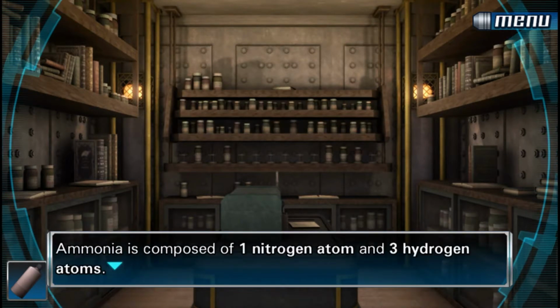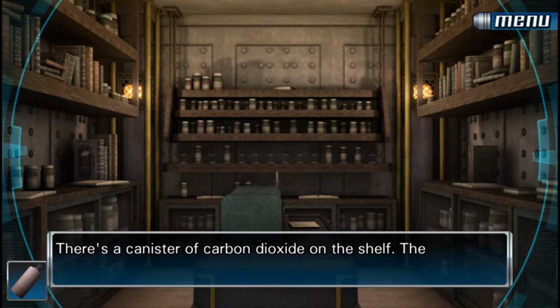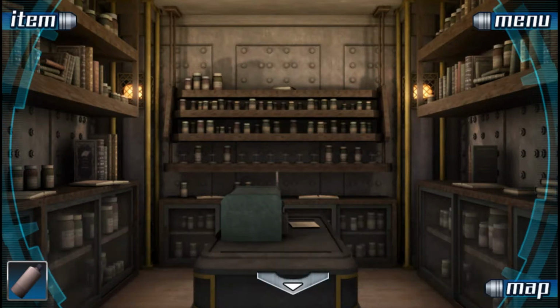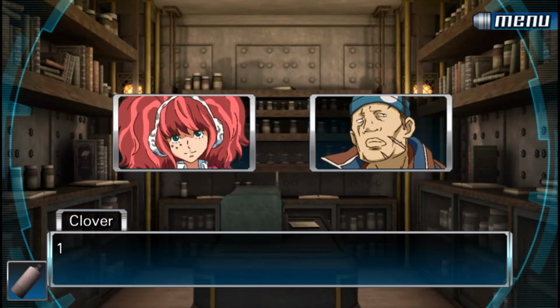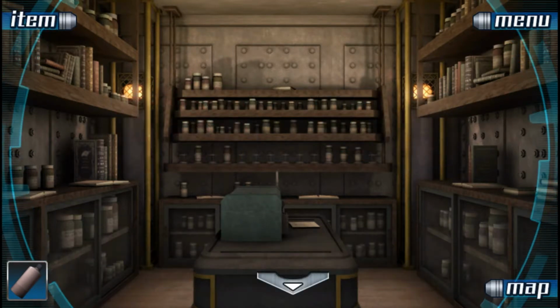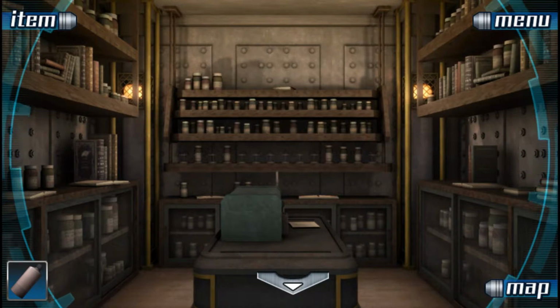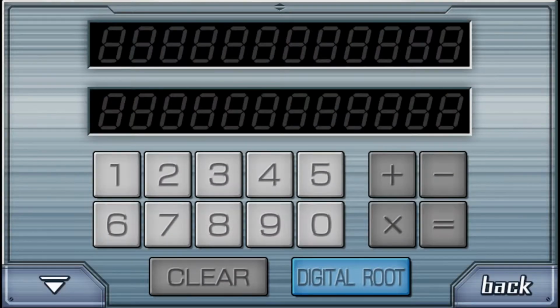then I think it was ammonia first. Let's see. No, carbon dioxide. Okay. Carbon dioxide is CO2. C is for carbon, O is for oxygen. So carbon dioxide is made up of 1 carbon atom and 2 oxygen atoms. So I feel like this is all going to add up to a number that I have to use the fancy little square root, or what was it called? Digital root, that's it.